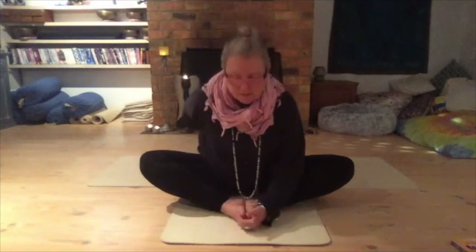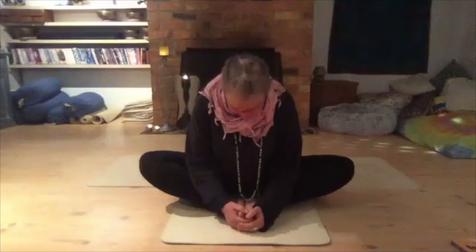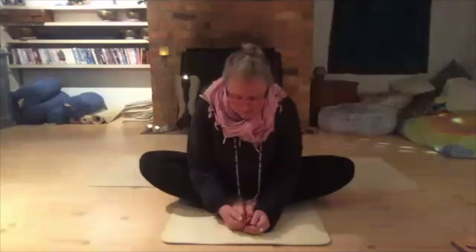Now, if you're experiencing any short, sharp, piercing sensations in your lower back, you might like to come up, lengthen that spine a little more, and then just come forward with a nice elongated spine. Making sure that the sensations are broad and generalized, not short, sharp, and piercing. And once you've found your shape, everything about what it feels like, nothing about what it looks like, come to stillness.